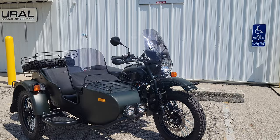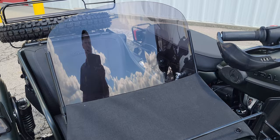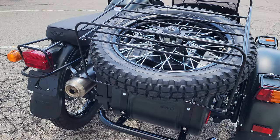Then we've also added the light guards over top of the driving lights. We have the raceway nose rack. That's where that rack comes from. Do have a tall smoked sidecar windscreen. Of course, the adventure kit has the light guards on for the sidecar. Also includes the rear bumper. You also see the entrenching tool out there on the sidecar. That is standard. The K37 400 by 19 tires are standard.